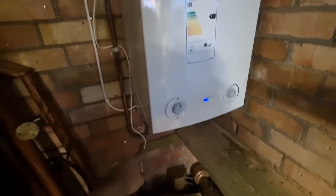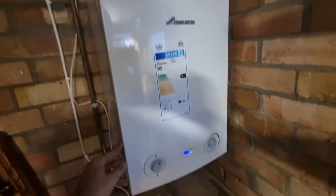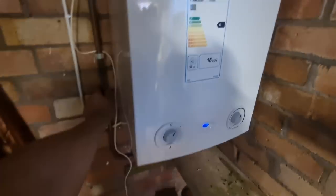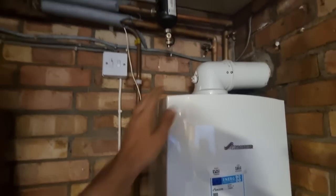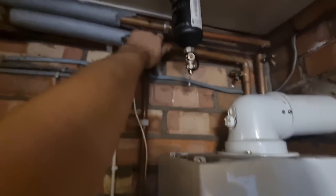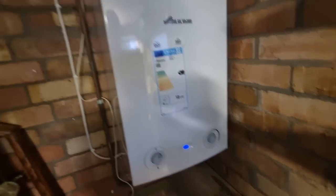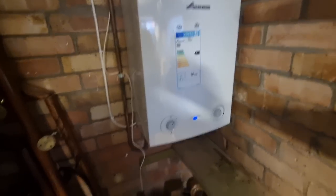I did actually quote fit this boiler about 3 years ago. Gas pipe all on 15 mil all the way around it. I mean, it might be all right, but I don't know, I'm not bitter, I'm just saying. So yeah, red hot flow pipe. I would say the boiler's just overheating. We've obviously got a blockage, we'll go and have a look.